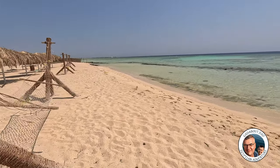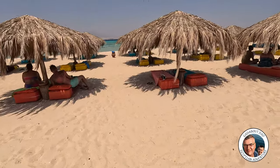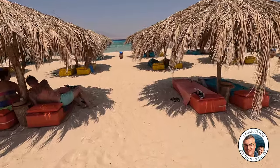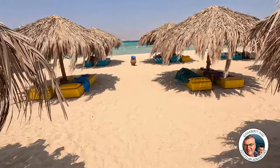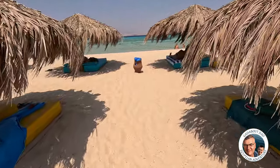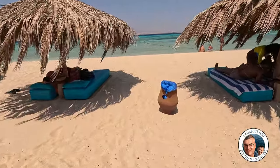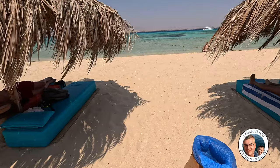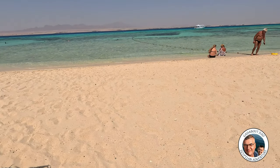It is a gorgeous island. The whole vibe of the island is one of serenity and calmness. It was just such an incredibly chilled atmosphere. It really was a great place to visit.